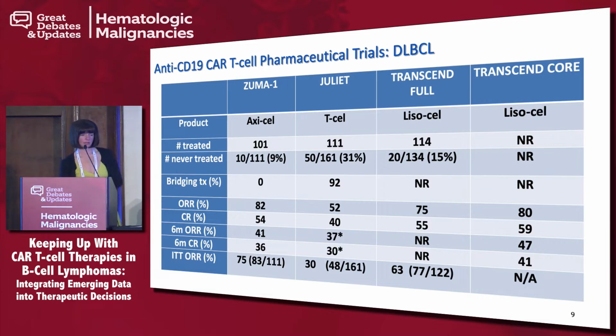So here's a quick survey of the data of these 3 different constructs, axi-cel, tisa-cel, and liso-cel in diffuse large B-cell lymphoma and other high-grade B-cell lymphomas. So these are all patients who either have chemo-refractory disease or relapsed disease after second line or beyond of therapy. The ZUMA-1 study was a pivotal study for axi-cel, which treated 101 patients, and the JULIET study was a pivotal study for tisagenlecleucel, which treated 111 patients.